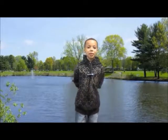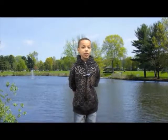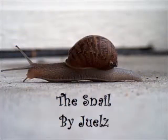I'm reporting from Mill Pond Park in Norton. I just saw something floating in the water that I thought was a squid shell, but I just realized it was a snail. Here are some facts about the snail. The Snail by Jules.